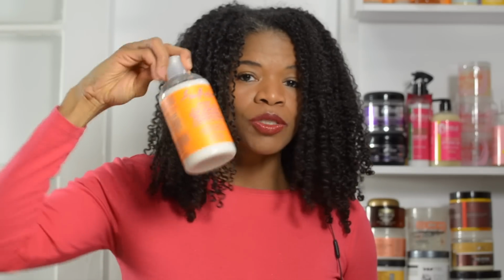And the reason being is that I have different levels of porosity and concentrated levels in the crown here and down. All of this close to the scalp is low porosity. So this works very well for me in that area. And the top of my head has mostly high porosity here in the front, sides, and normal porosity. So this has worked very well for me.